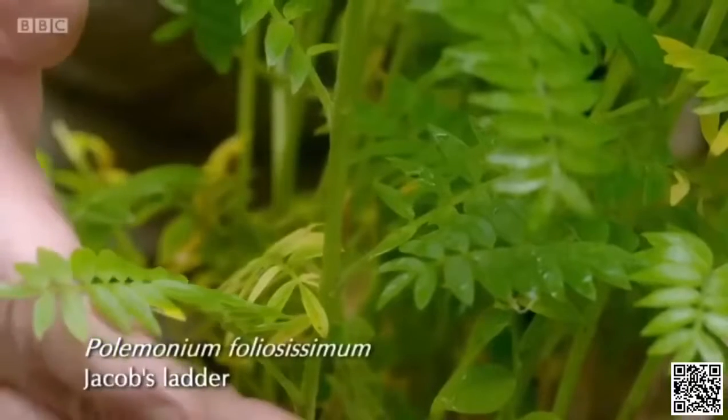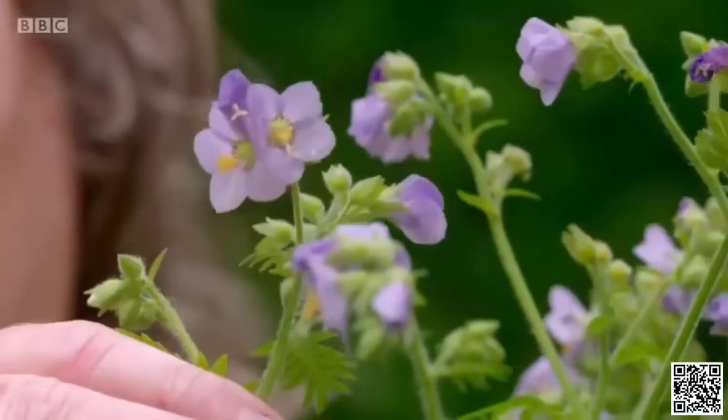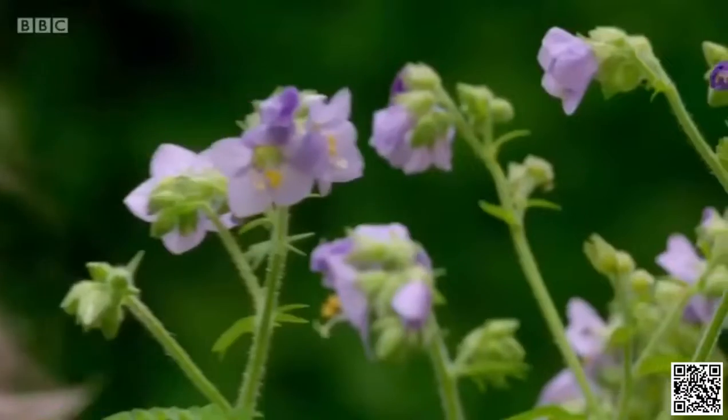This is my favourite Polemonium, Polemonium foliosissimum. Foliosissimum means very leafy. So it has a lot more leaflets right the way up the stem, so it makes a much bushier plant. And it has the same sort of purple flowers, but with a nice central purple ring. It's been producing flowers for a couple of weeks, and it'll go on producing flowers for a lot longer right through the summer.